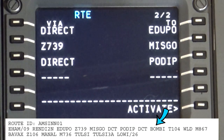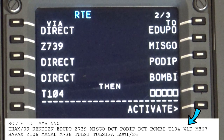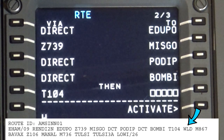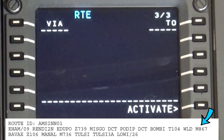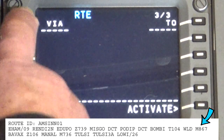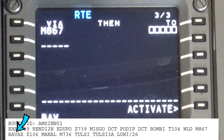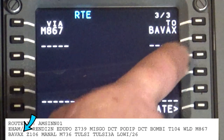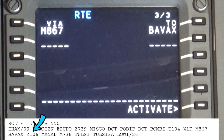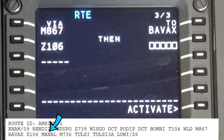Then we go direct to BOMBI, B-O-M-B-I. And then we take the Tango 104, and that will take us to WLD. Next page. Then we take the Mike 867, and then that will go to BAVAX, B-A-V-A-X. And then we take the Zulu 106. That will take us then to MANAL.